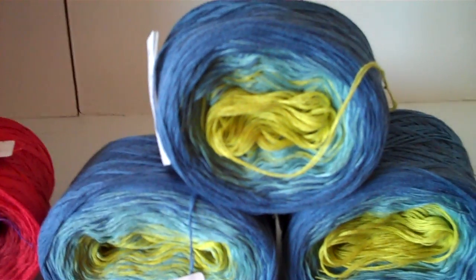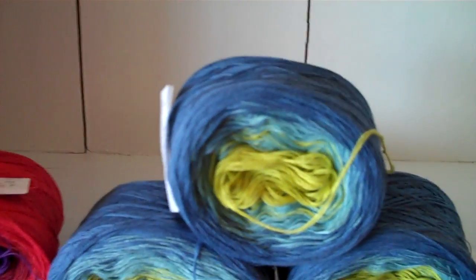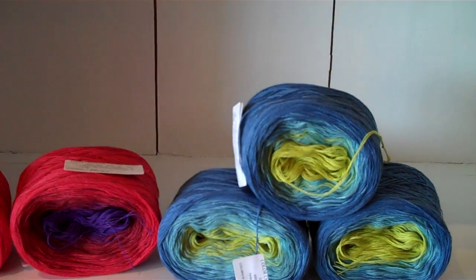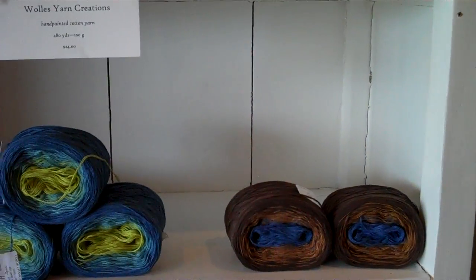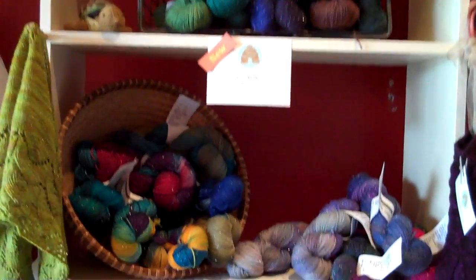Of course, I don't have a sample here right now. I'm working on it. Look to the blog later this week. I've got a shawl that's almost finished with 1 skein of this yarn. It's 480 yards, it's 100 grams, and it is $24. This is one of my favorite new yarns.